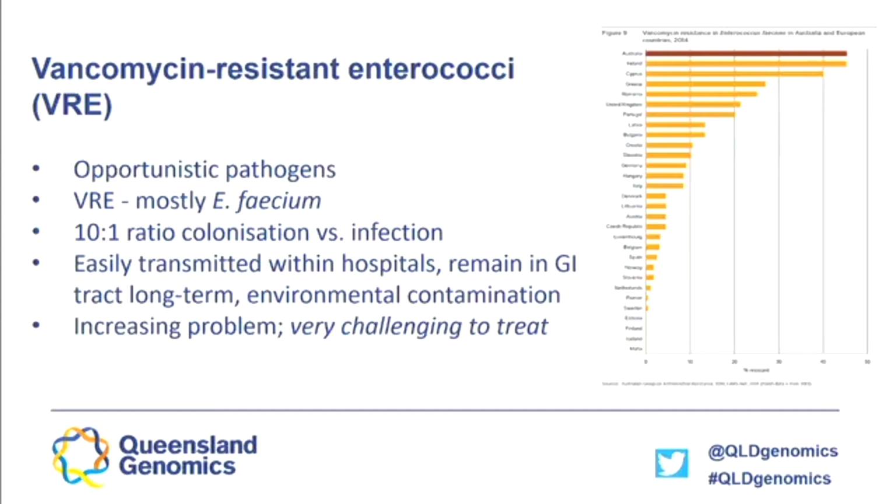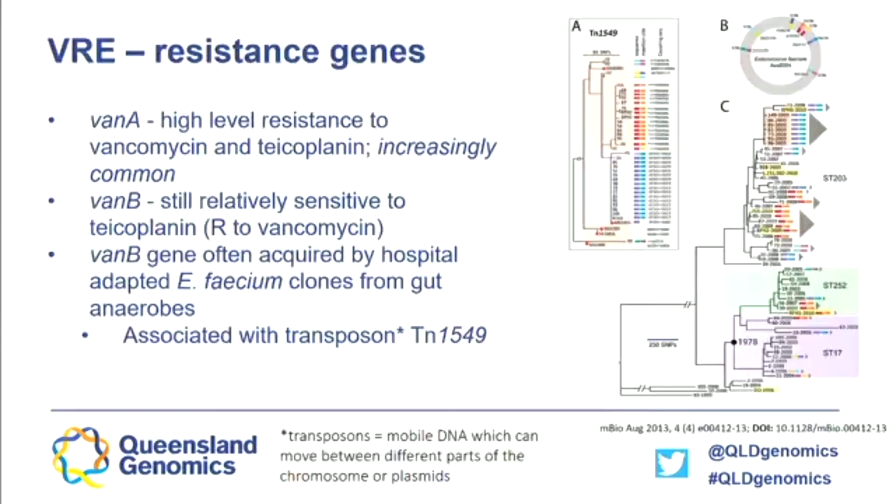So if you have, say, a VRE endocarditis, they're almost getting into kind of untreatable territory. And these are particularly challenging from an infection control point of view. They're very persistent, not only in your human gastrointestinal tract. They can contaminate the environment. They can get into surfaces and survive there for a long period of time. They can be very hard to get rid of.